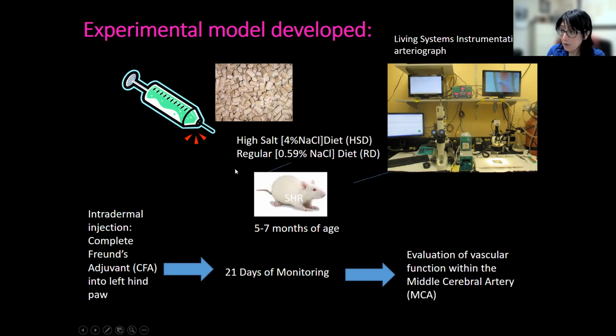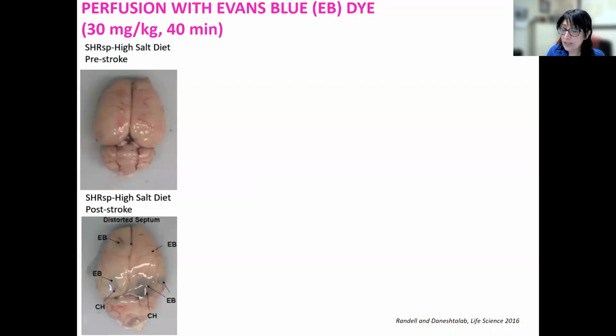Now moving forward, recall that we had the SHRSP, or stroke-prone, model as our basis for comparison. To give some background, when we look at the brains of these spontaneously hypertensive animals, these are SHRSP models on the high salt diet before stroke with EB infusion and after stroke with EB infusion. You can see the EB extravasation and a distorted septum. It's very severe. This is a genetic model, and we were not sure whether we could recapitulate this with our own animal models.